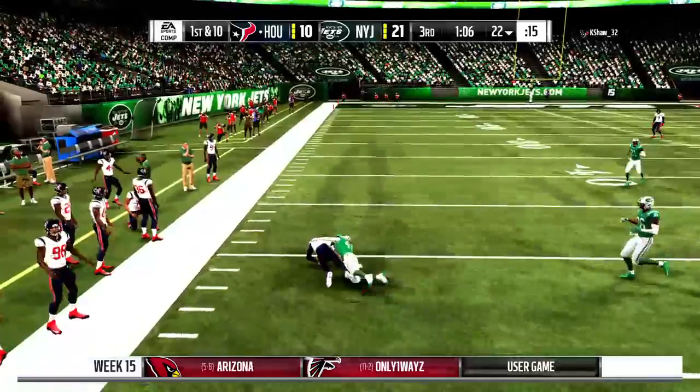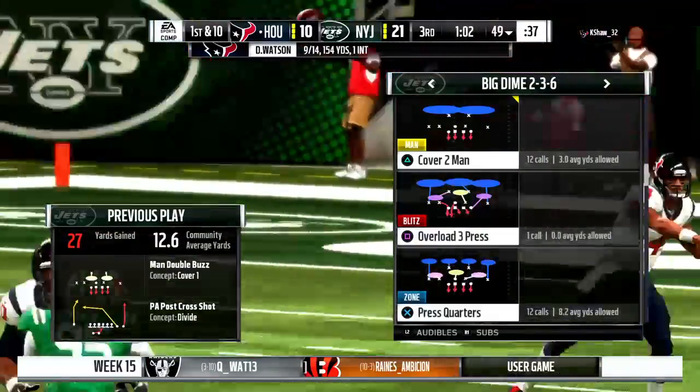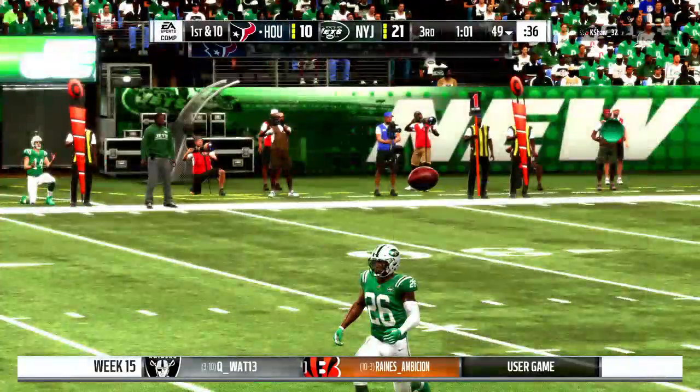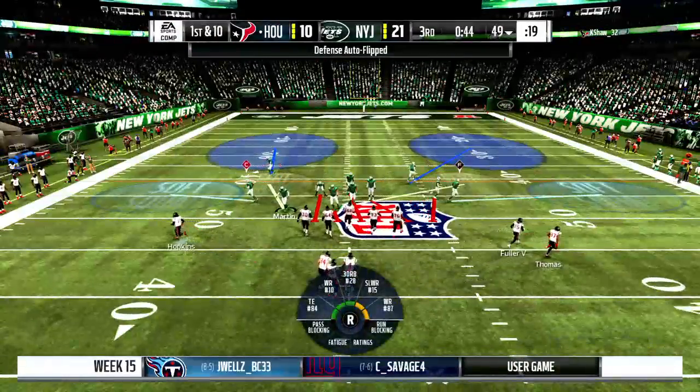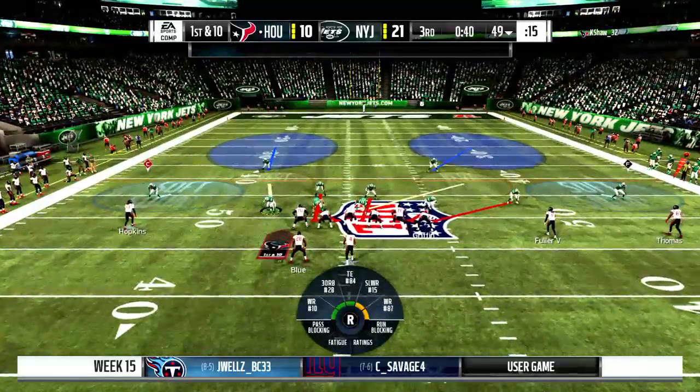Throw left side complete. That's Fuller. And they nearly get this all the way to midfield. Mark him down at the 49. A very solid gain of 27. So one play, and they're already just shy of midfield.